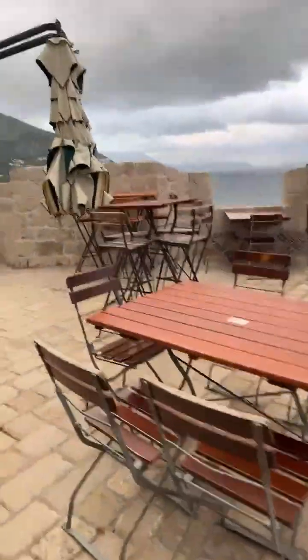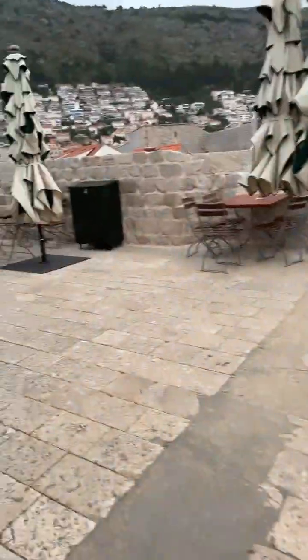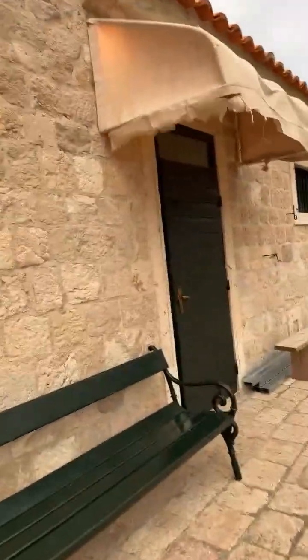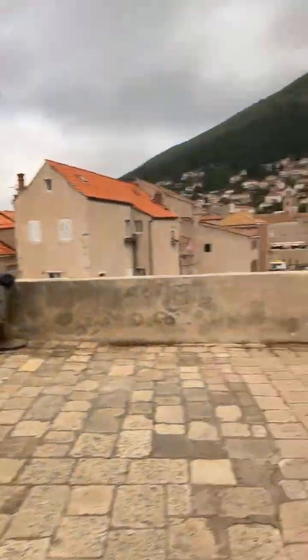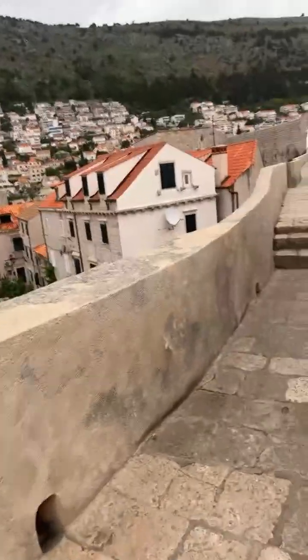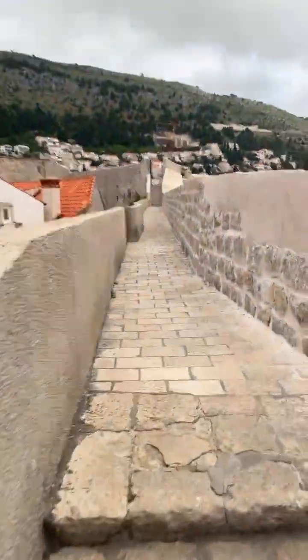This is the other bar where you can have a drink. There's also toilets around here as well. There, but it's closed now. But that's the toilets in there. Well, she's doing a guided tour, so. But this is the last section of the walls now. So we're at the right end.